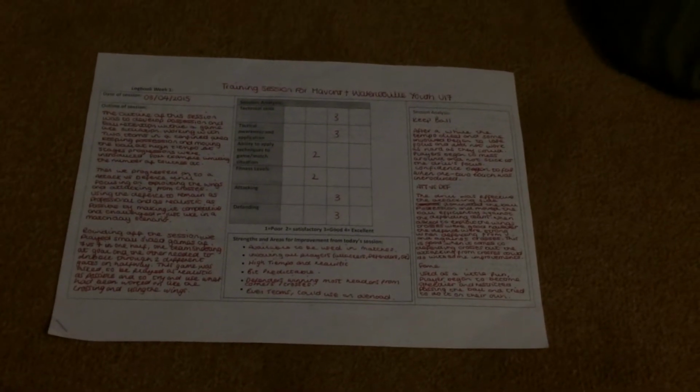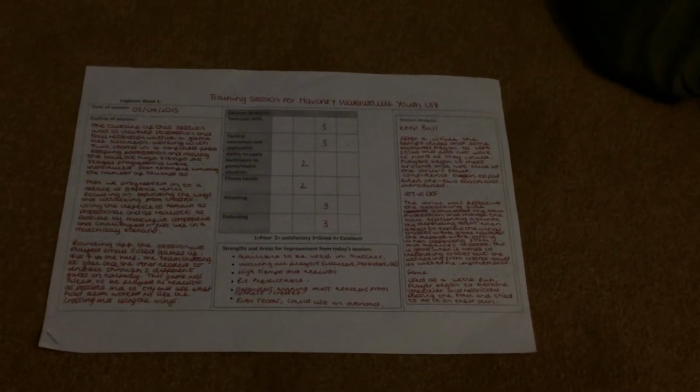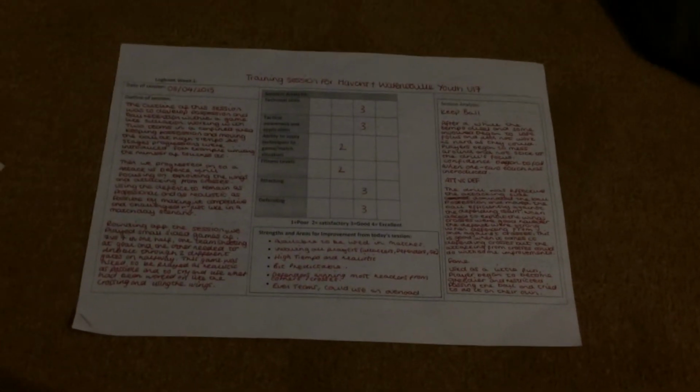When the drill progressed onto having limits on the number of touches used, some players, including myself, began to panic and lost confidence within themselves when 1 or 2 touches were introduced.